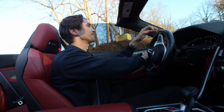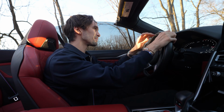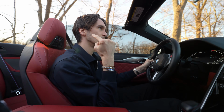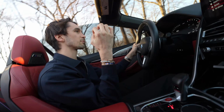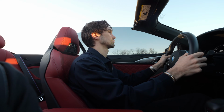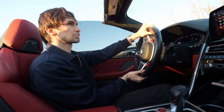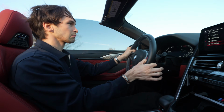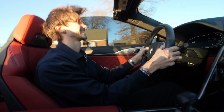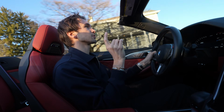I don't know why anybody would buy anything else. This thing is awesome. Really, really happy. The down low sound, it's like an E39 M5. Yeah, like right there, 3000 is like full E39 M5. Much improved. I'll show you guys on the revs too.